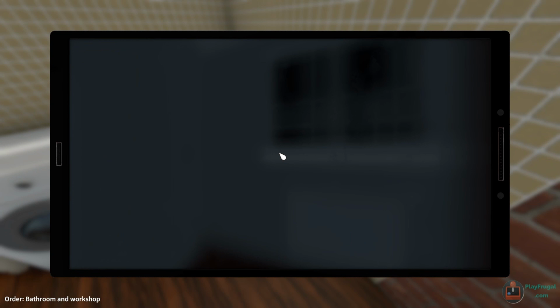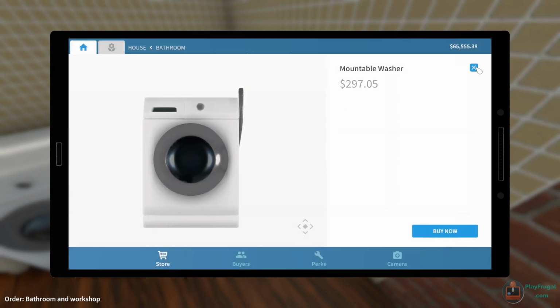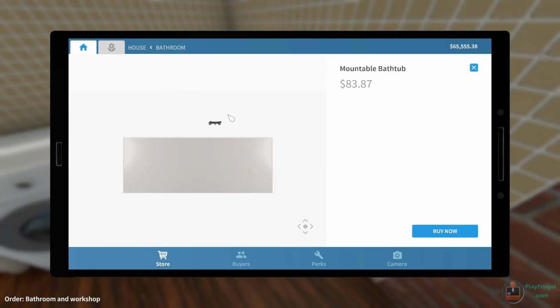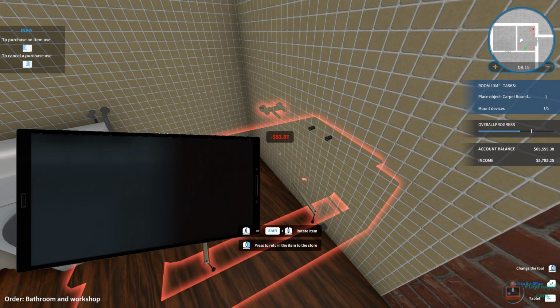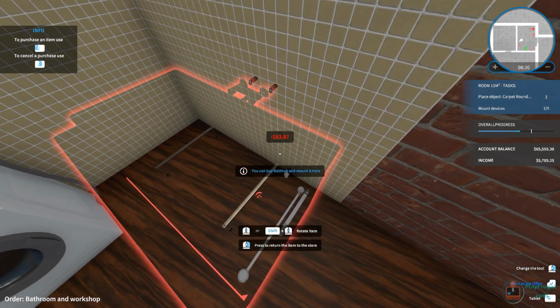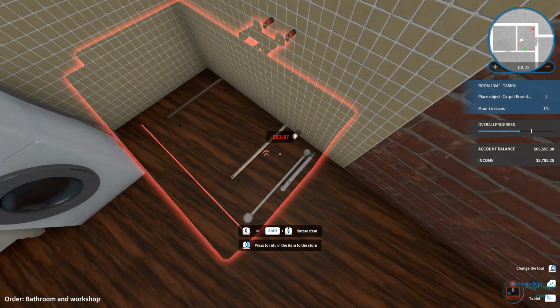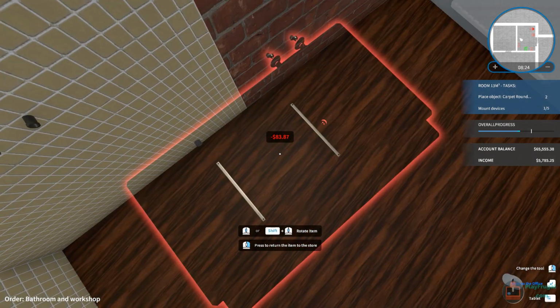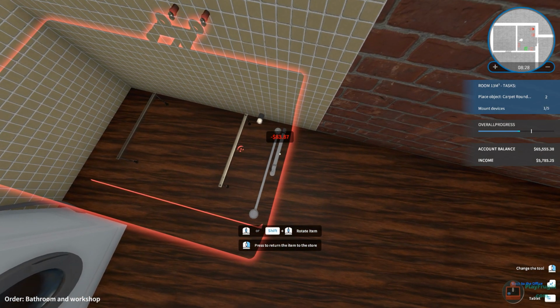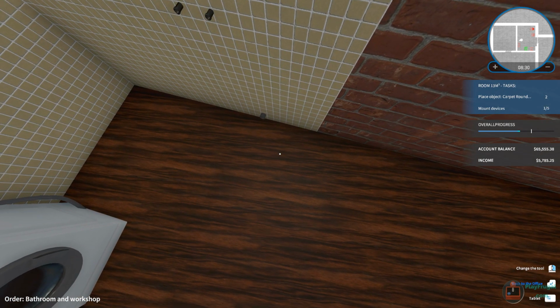And let's buy a bathtub. Mountable oval bathtub or mountable bathtub. Let's go bathtub, just straight up bathtub, not getting too crazy with it. Or do we need to go oval? Because it doesn't appear that, well, now we put the washer in, there's room for it. All right, so let's try the oval.